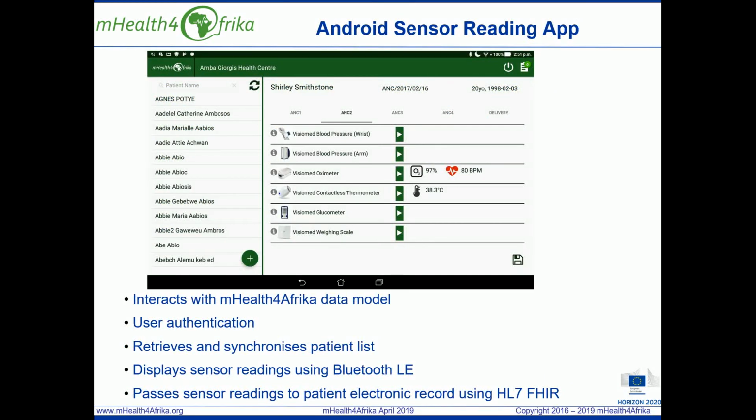The nurse interacts with the patient. They then use an Android application which is authenticated with the mHealth4Afrika data model based on the person's login. They then have access to whichever programs they have rights to have access to, and they are then able to retrieve the patient list. They click on the name of the patient, they click on the stage that they are capturing data for within a specific program, and then they push the sensor onto the person's body.